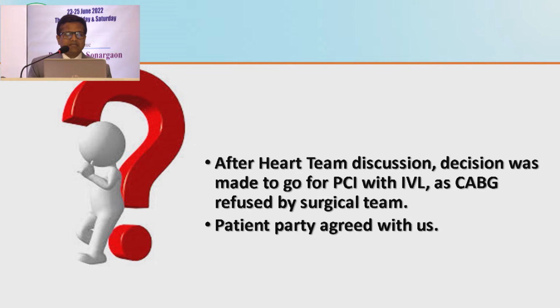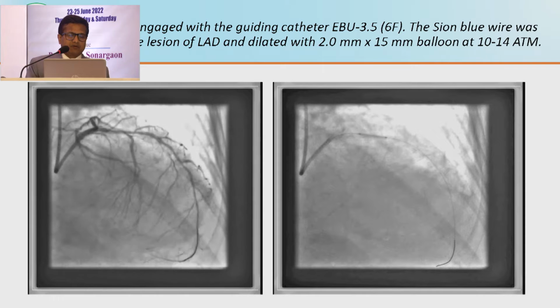And what will be the treatment option? After heart team discussion, the decision was made to go for PCI with IVL, as CABG was refused by the surgical team. Patient party agreed with us and we went for PCI.